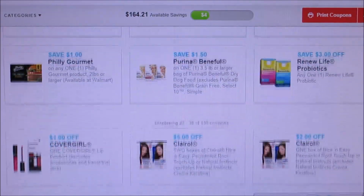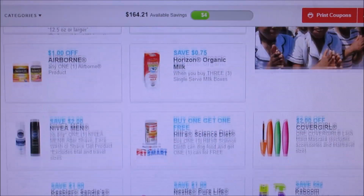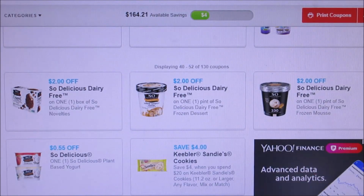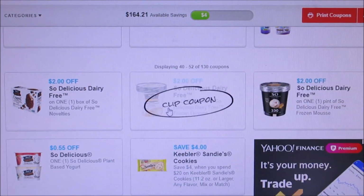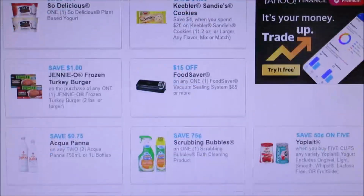CoverGirl, I don't really need anything. Clairol, I don't really need anything. More Lysol. Don't really need that stuff. And then there's a lot of ice cream products, like So Delicious. I'm not into that stuff, so I don't need to print any of those coupons off.